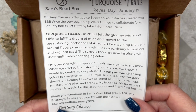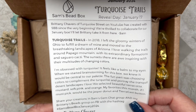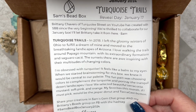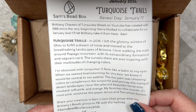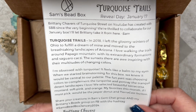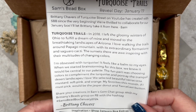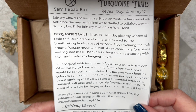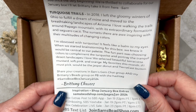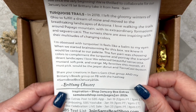Well, that's an interesting way to put it. I really like that. But anyway, it says when we started brainstorming for this box, we knew it would be central to our palette. The fun part was choosing colors to complement the turquoise and portray the tranquil desert landscapes I love. We selected beautiful terracotta, mustard, soft pink, and orange. My favorites this month, if I must pick, would be the Jasper Donut and Terracast button. And then it says down below, share your creations in Sam's Gem Chat group and my Brittany's Beads group on Facebook with the hashtag Sam's Bead Box January 2024.